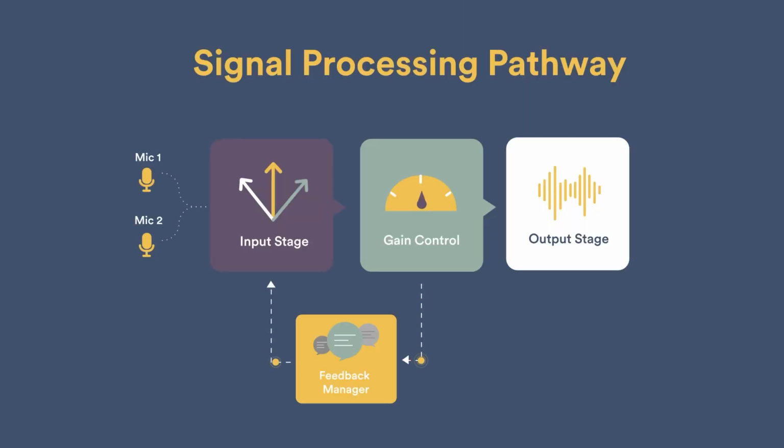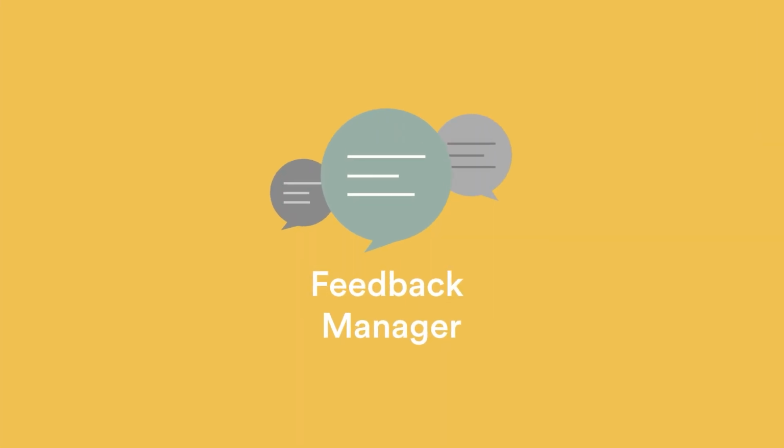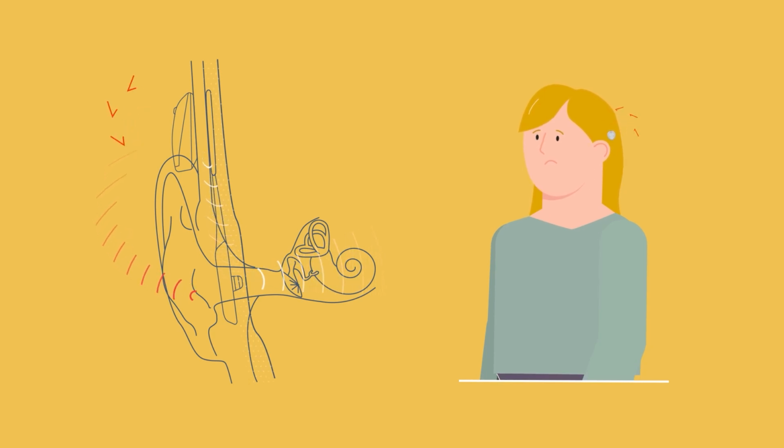Whilst the input signal is being analysed and processed, the feedback manager works as a returning loop that monitors the input to the microphones and output to the implant. It identifies what important sounds should be amplified and what sounds should be disregarded as feedback noise, thereby optimizing the sound signal we want to preserve to create the best listening experience for the user.